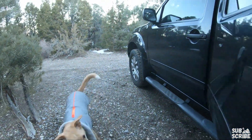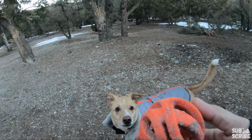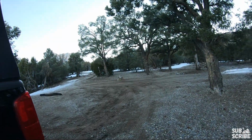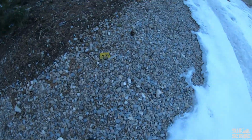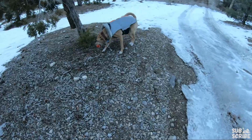I actually thought there'd be a lot more snow than there is out here, but I'm not complaining. Find a stick, find a stick. Got Rio here with me this time, since last time I went out solo, a lot of you guys were asking where Rio was, and so I had to bring her this time. Oh, Rio, want your ball? What's that? Wow, there's actually a ton of spots out here.